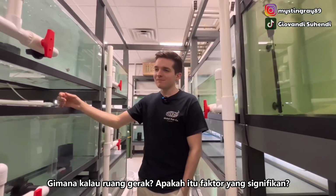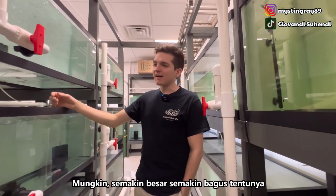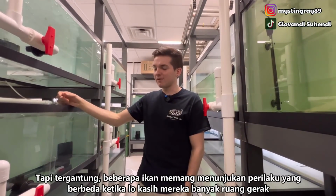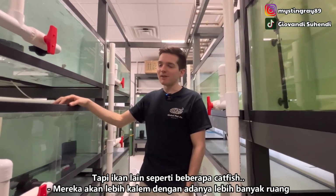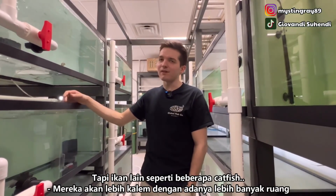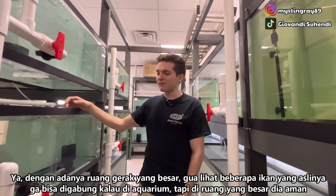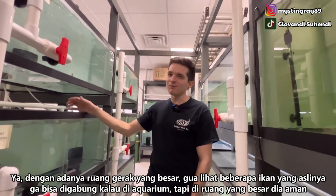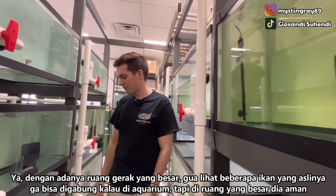What about the space that they have? Does that play a major role? I think it does. The bigger the better, of course. But it really depends. Some fish will behave totally different if you give them a ton of space. Certain catfish will get more timid, but other fish will be very aggressive with the bigger space. With the bigger space, I've seen fishes that you couldn't probably mix in a tank, but it works just because there's so much space and volume. I see. And there's just too much going on for them to care about going after each other.